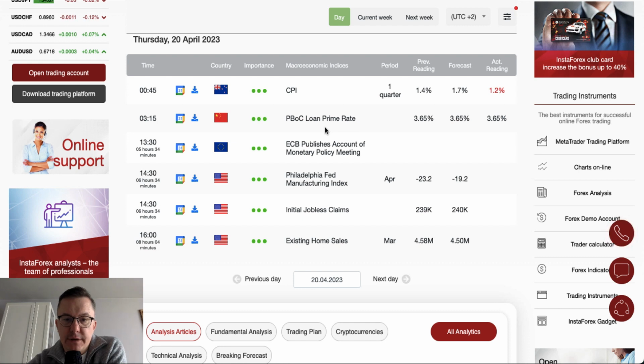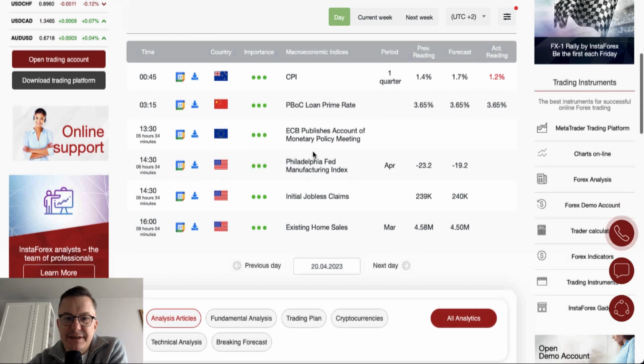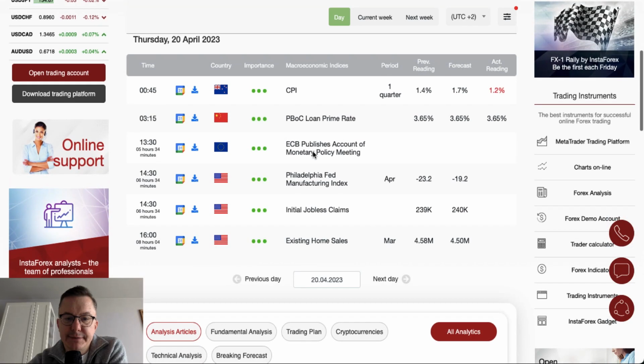PBoC of China loan prime rate data had been published overnight as well, and the loan prime rate is set at the same level of 3.65%, just as forecasted. During the London session, we got data from the ECB in the form of the account of the monetary policy meeting minutes. So please notice that at 1:30 there is a release of this kind of data from the last ECB meeting.